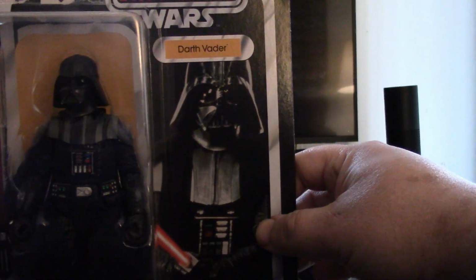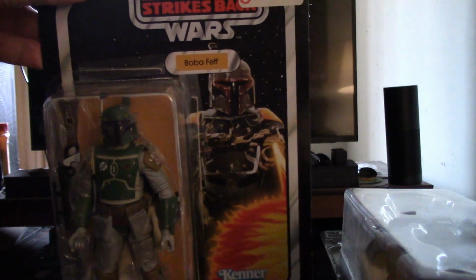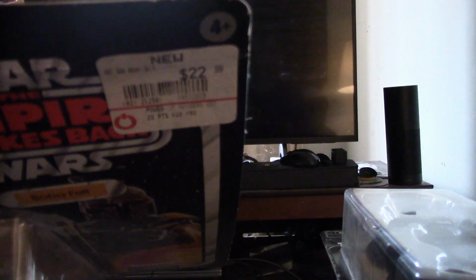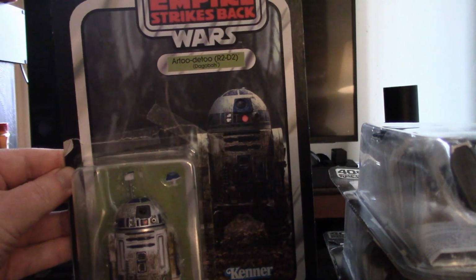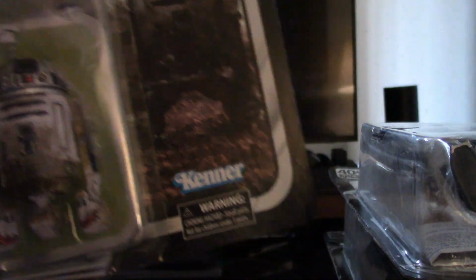We all know who he is. Got the Fett. Kind of funny, you know, the price tags. If I can get him in here. $22.99. Next from the box, we got R2-D2 from Dagobah, nice and dirty. R2 to the side.